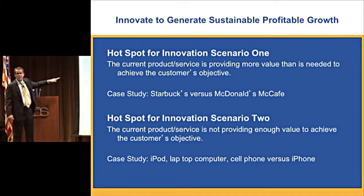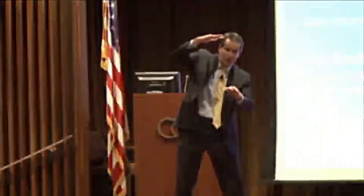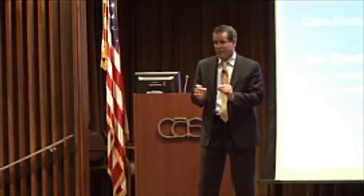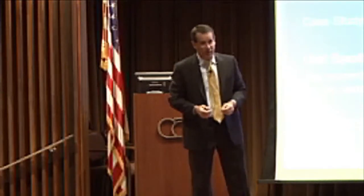Hotspot for innovation number 2 that you want to look for is where the current product or service is not providing enough value for the customer to achieve what he or she wants to achieve. No matter how cheap or inexpensive this current product or service is, if it's not providing enough value for the customer to achieve what he or she wants to achieve, it's a waste of money. Then there's an opportunity to innovate because you can create more value than already exists, that the customer will be willing to pay for.